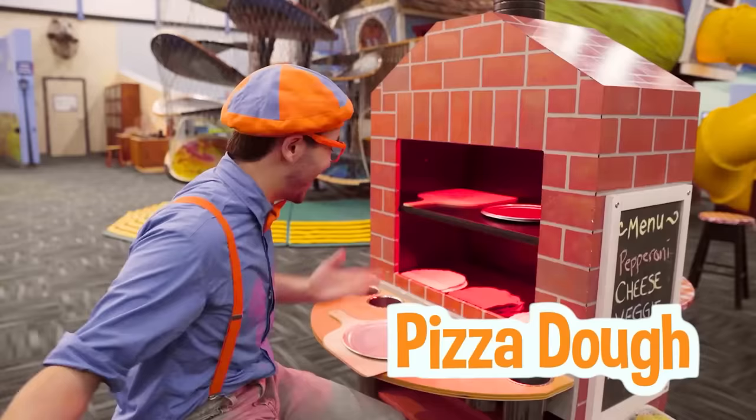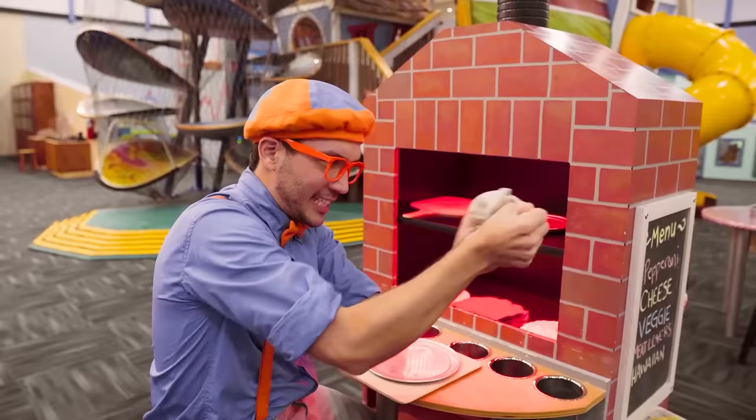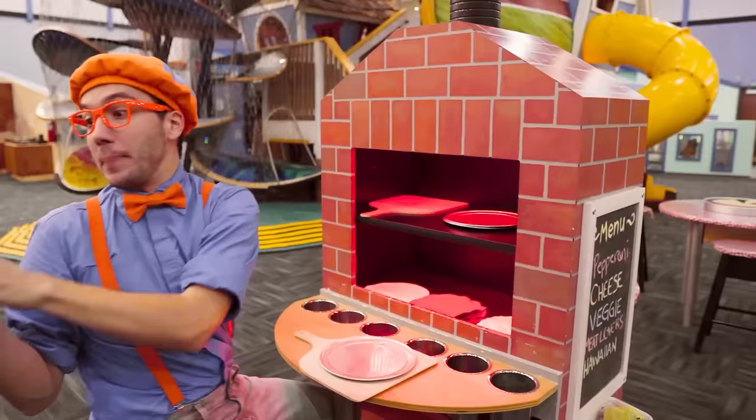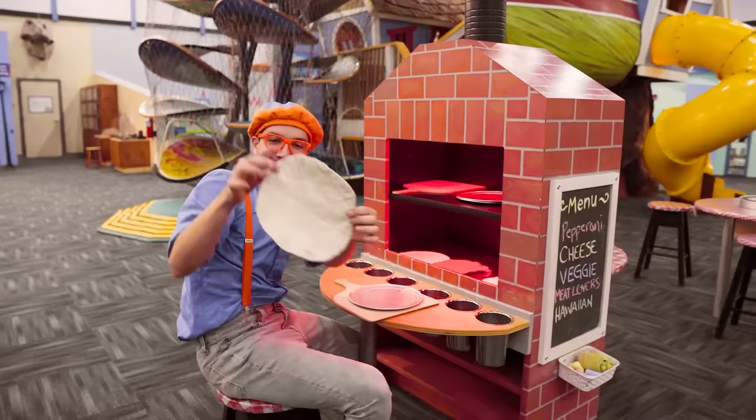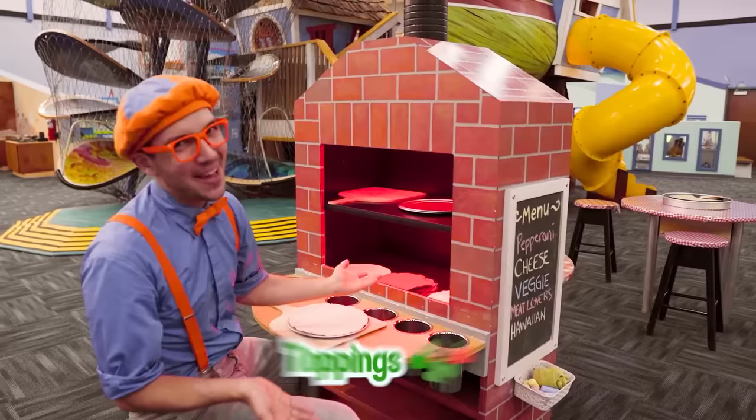Ooh. And sometimes when you get the pizza dough, it's crumpled up into a little ball. So yeah, stretch it, and sometimes spin it, whoa, like this. And that helps to make it look like a circle. Yeah, look, it's a circle. Good job. Okay, put the pizza dough down, and now we get to put on some yummy toppings.